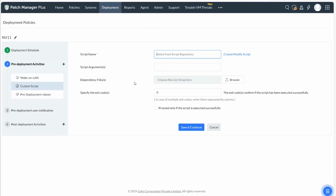So what you can do is simply create a custom script for that and then upload the script to the script repository. Then you can import the script right from here and then choose the necessary dependency files from here and specify the exit code here.